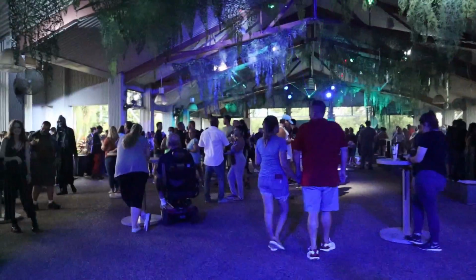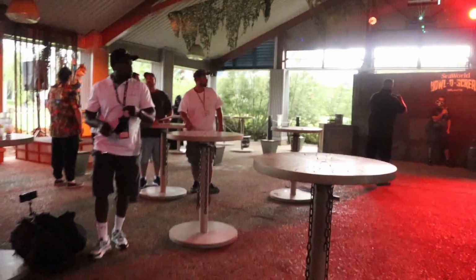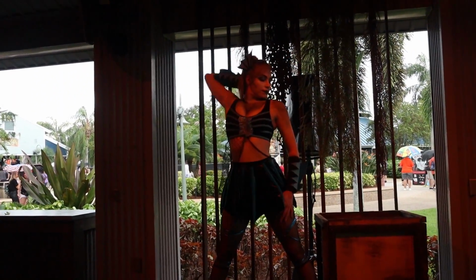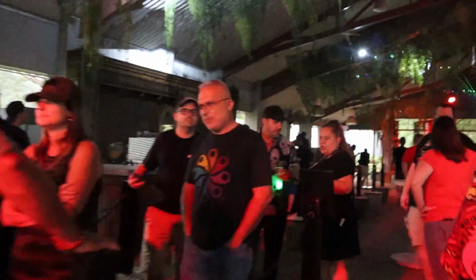There are dancers everywhere. Looks like they have a bar over here. Pretty neat. Some more dancers over here. A nice photo op over here. And another dancer over here as well. And I love how all the team members are dressed up as well in their robes. It's really raining now. It's a nice chill spot to hang out, eat some food, get some drinks.